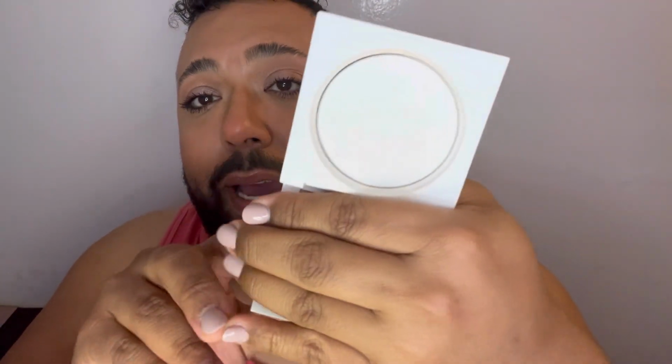And the other one is the Oil Control Pressed Powder. This is my second one, and I actually have a third one, which is a backup that my homegirl sent me. Let me see if you can see the pan on this one now. You see it? Yeah, I hit pan on this situation. I just love it because it controls the oils, like to touch up. I never really use it to set my makeup, but I use it to touch up, to blot and stuff like that. Fantastic. One of my favorite powders, period.